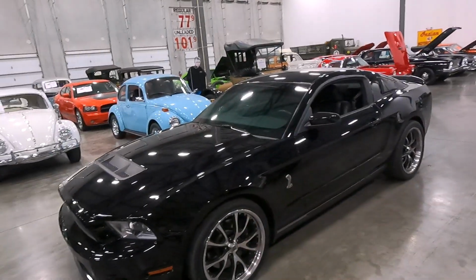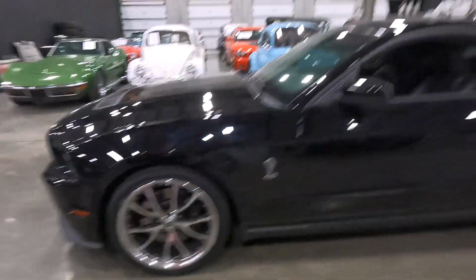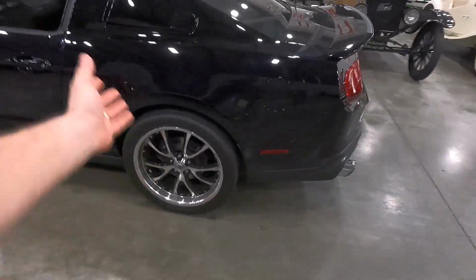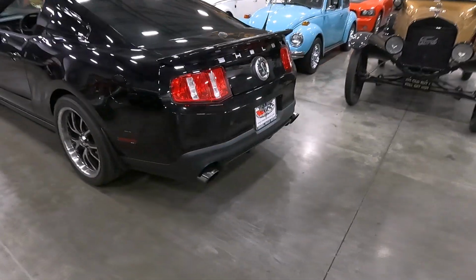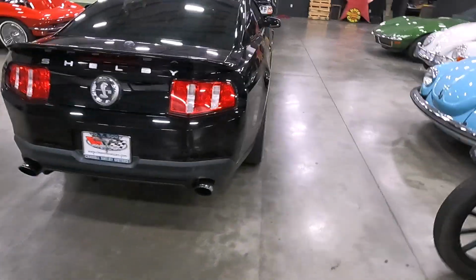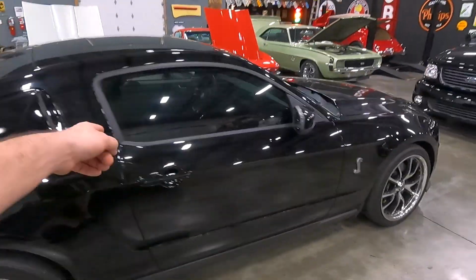I have a 2010 GT500 just came in. This has the Carroll Shelby aftermarket wheels, but I think it looks really, really good on this car. Please forgive it being filthy. It has not gone through detailing yet. Really neat car. This one has 27,000.